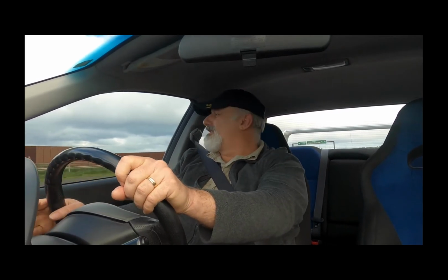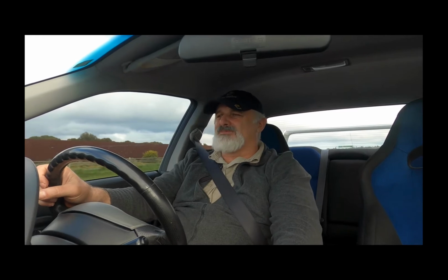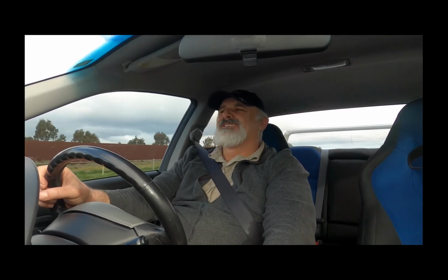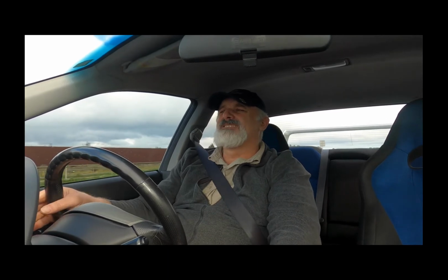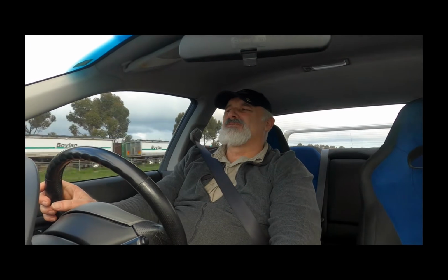So now we're just about to cut off the private road, get onto the public road. Make sure there's no one in the lane. Jesus, amazing amount of power. 0 to 100, I think it's just on 5 seconds. Have some fun driving this thing.